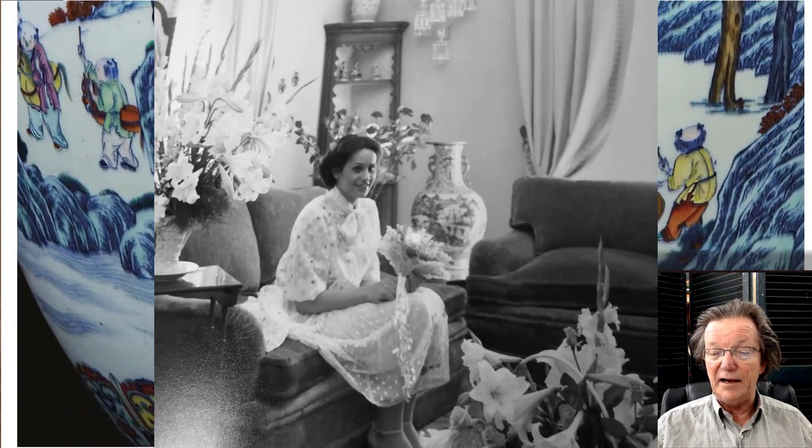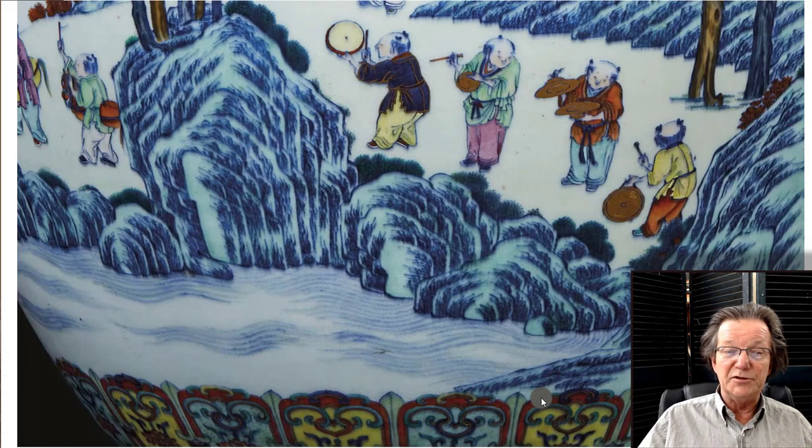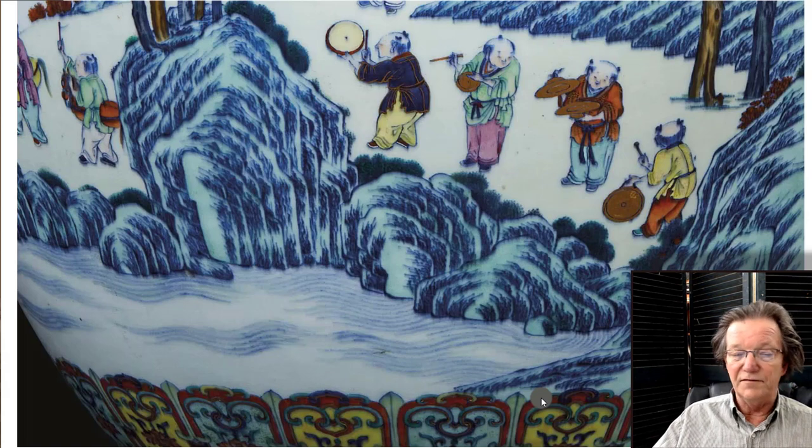And I did some looking. I wanted to see how many big Doucai Qianlong vases have been around over the last few years, and I could only find a couple between both Sotheby's and Christie's. And I mean a couple, anything over 15 or 20 inches tall. Beyond that, they just don't turn up very often.